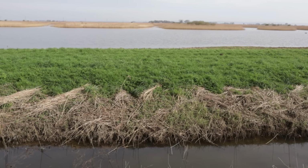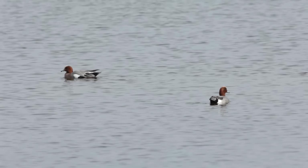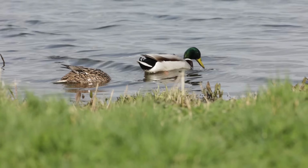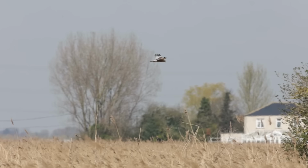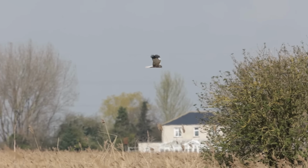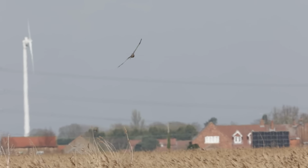Just in front of the hide we've got quite a few geese, mostly greylag. I've also got some wigeon, a few mallards out there and a couple of gadwall. And it doesn't take too long before my first sighting of Marsh Harrier. There are quite a few Marsh Harriers here. You're almost guaranteed to see them, but getting good pictures is another thing.